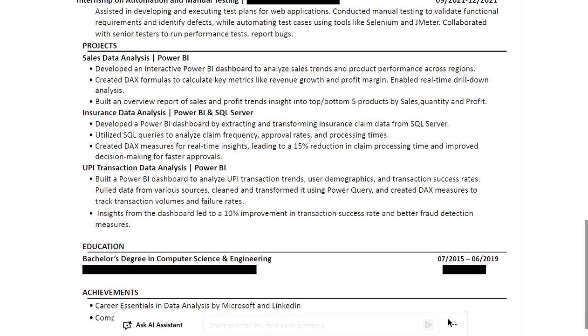Education is good. Achievements, okay. Here you have mentioned career essentials, some certifications. So yes, certification is good. I think this is rather certification than achievements. Achievements are usually like if you have, let's say, got an award or you have been appreciated for some good work in your previous job, or you did something exceptionally well in your college. Such kinds of things can be mentioned in achievements. But yeah, this looks more like certifications. You can definitely add certifications which are a little bit more advanced. So yeah, that's all I have.